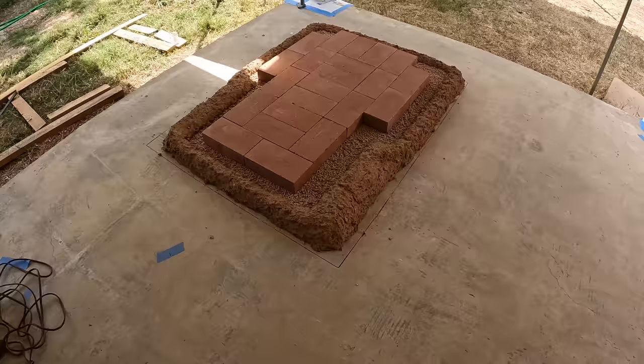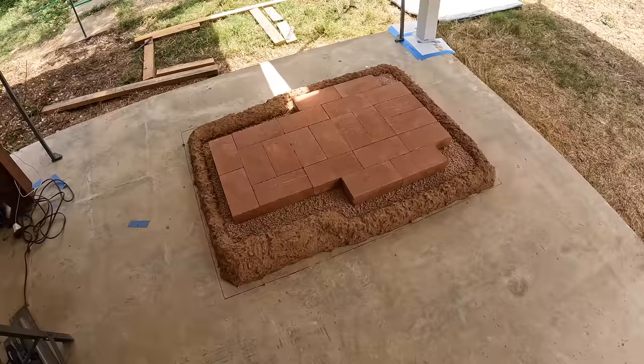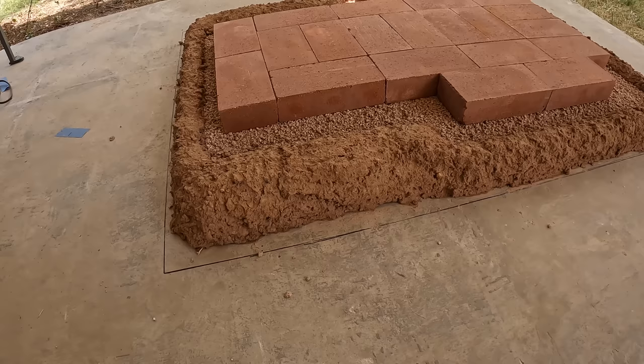So as you'll see in future scenes, this thermal cob cracks, and that is why I'm not going into the detail right here about exactly how I mixed it, because I'm going to go into painstaking detail in future scenes about how to make cob that actually doesn't crack.